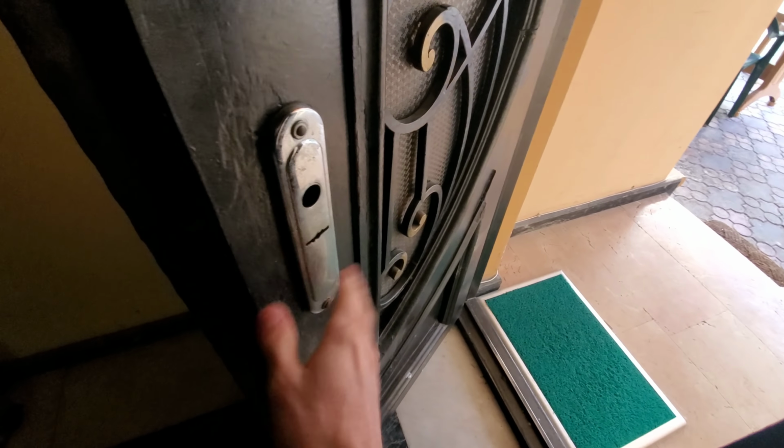Let's go. Apparently it has a door handle now. Oh, not on this side. Still doesn't have a door handle here. Okay, we're leaving.